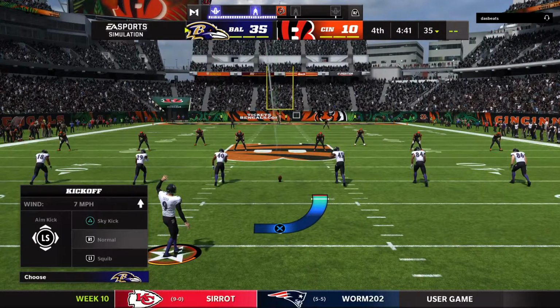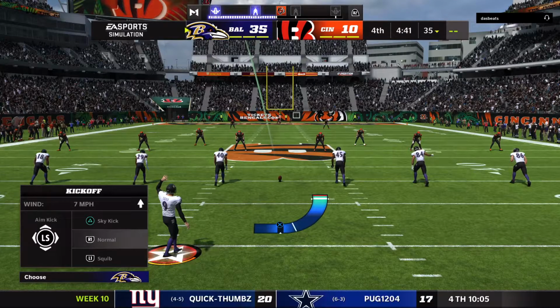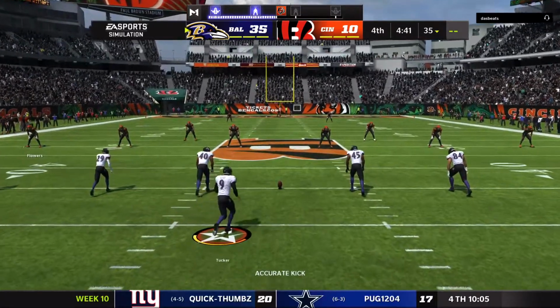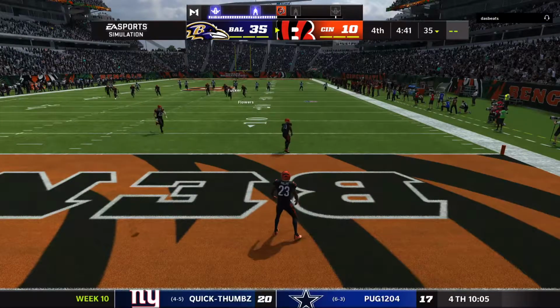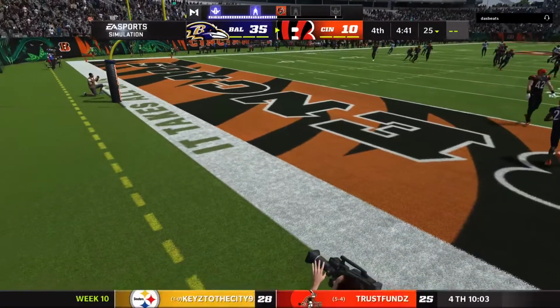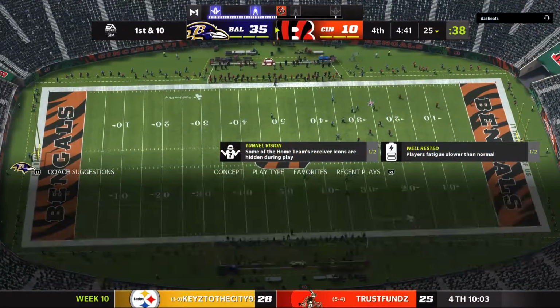Justin Tucker to kick off for Baltimore. Tucker now to kick it away following the touchdown. And this will be a touchback as that sails over the end line.